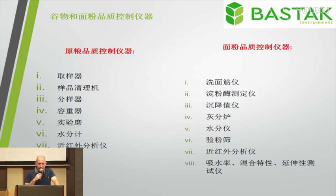I want to give you some information about grain and flour quality control instruments. The first, grain quality control instruments: sampling probes, sample cleaners, sample dividers, hectoliter meter, laboratory mills, grinder, moisture meters, NIR instruments. The other one, flour quality control instruments: gluten washers, enzyme meters, sedimentation instruments, ash furnaces, moisture meters, lump sifters, NIR instruments, instruments for testing water absorption, mixing properties, and extensibility.